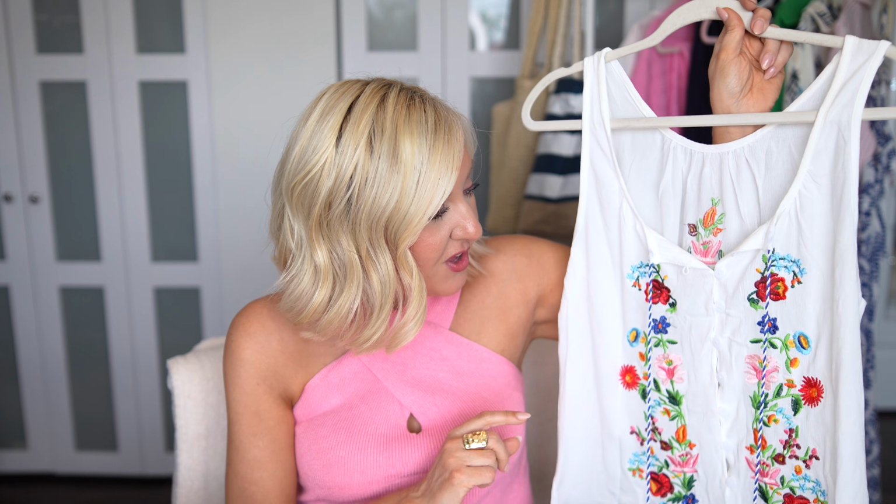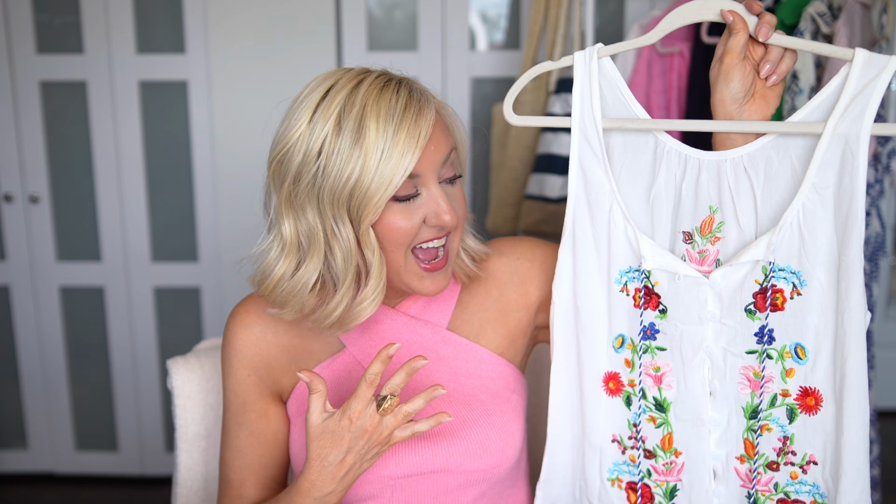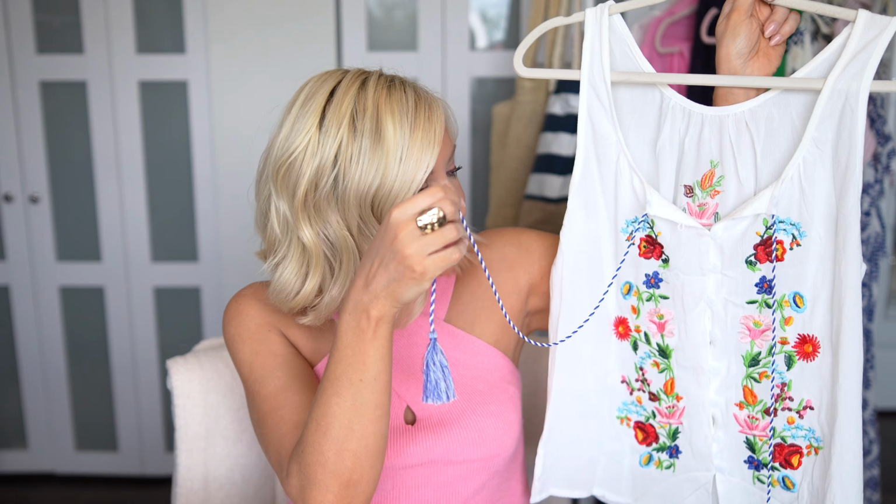I think it's beautiful. Now I will say the buttons are little white plastic buttons. That definitely gives away that it is not a high-end find, but I still really love this one. This is definitely something I would wear probably as soon as I'm done with this video. I will cut these little ties off because I'm not a huge fan of these, but to be fair, you would find those on the Free People version as well. But I just think this is a great tank, and this one is under $15.